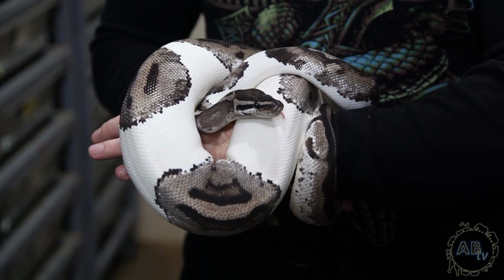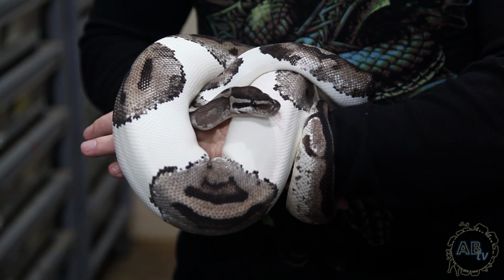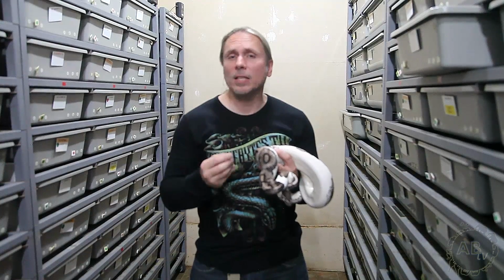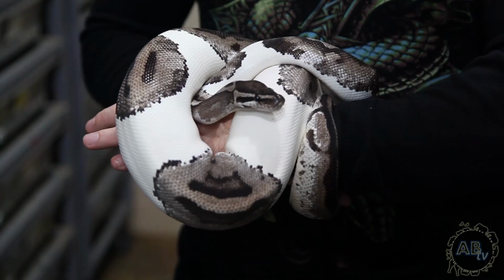When Mark bred two pies together, unbeknownst to him, they were both het for his line axanthic, and he popped out this gorgeous axanthic pied that he calls a lightning pied. And basically, an axanthic is just lacking that yellow pigment, giving it almost that newspaper look, and that next to that super high white, holy cow, this is a cool animal.